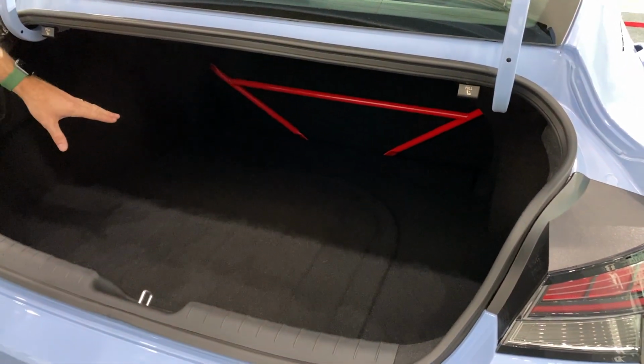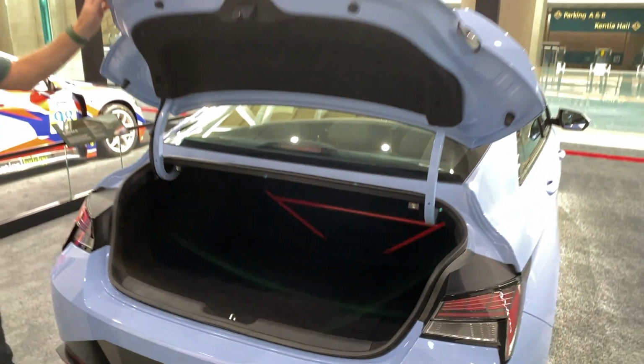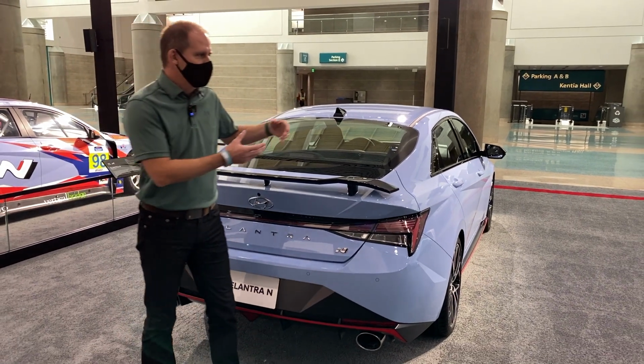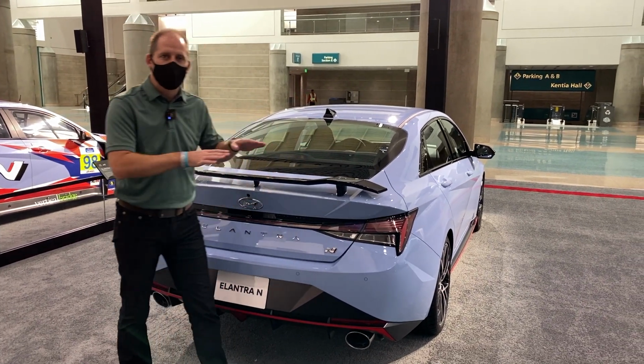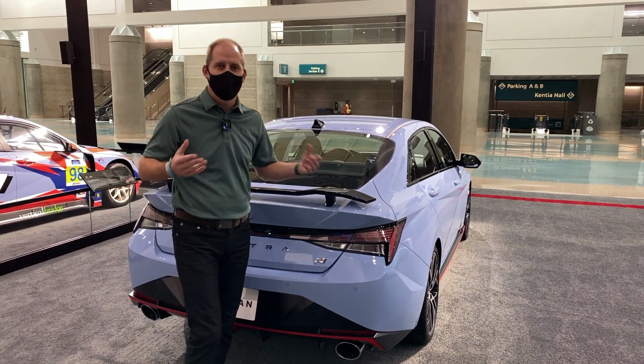And again, these vehicles are built from the ground up to be performance vehicles. So real difference here from the regular Elantra. They're not just like new tires and an engine. From the ground up, they're built to be performance vehicles. That is the Hyundai N model group.